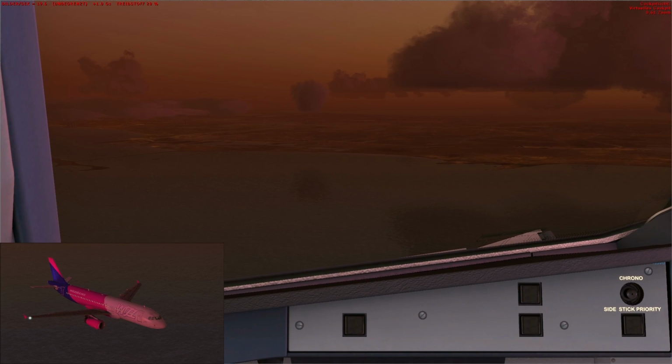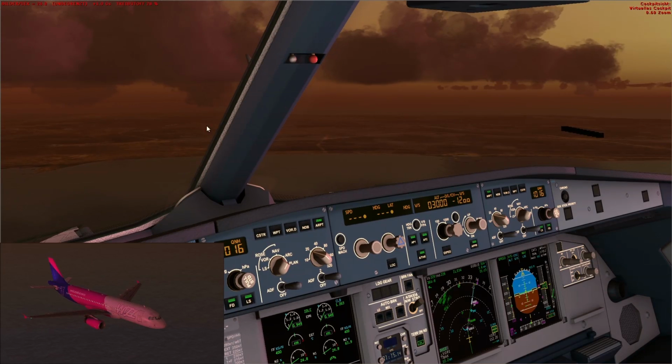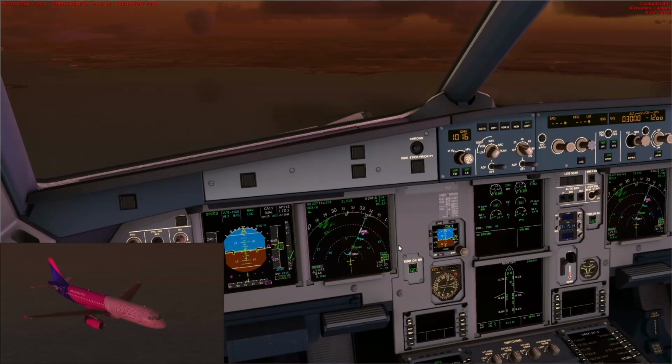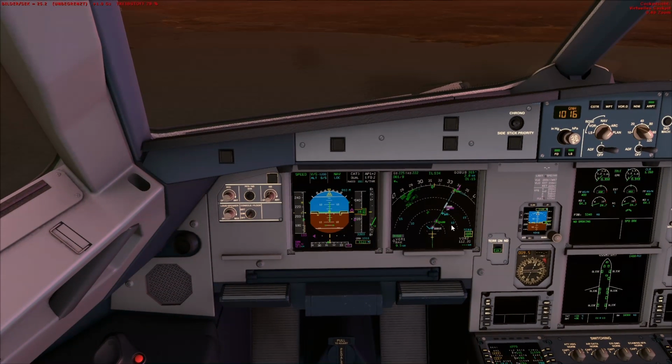So somewhere there in this direction the airport should be, but maybe it's right behind this one. Oh no, there it is, I think there it is. Yeah, but we need to decel much more now. And let's close this window. And then when we turn right we should get onto the localizer and then also get the glide slope. But hopefully we will be able to.